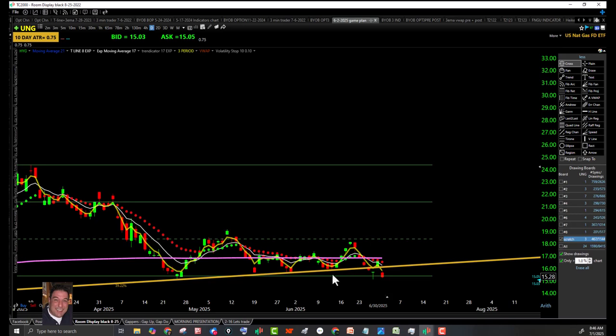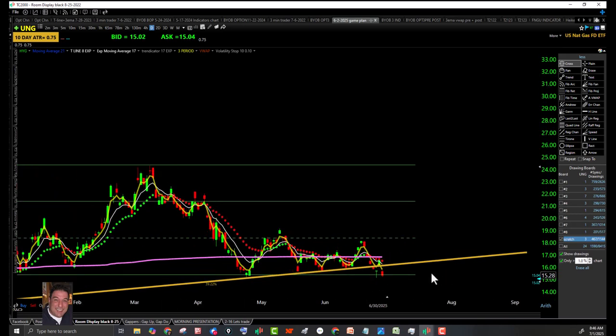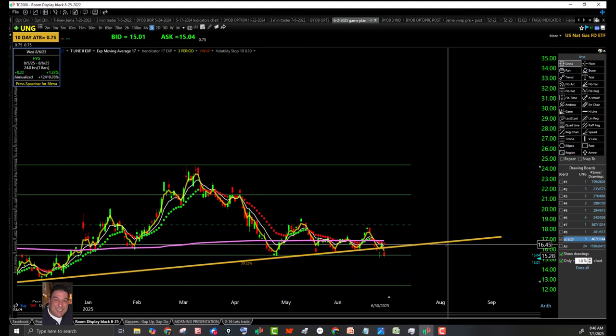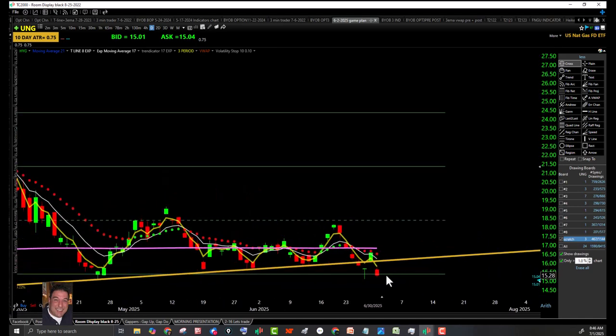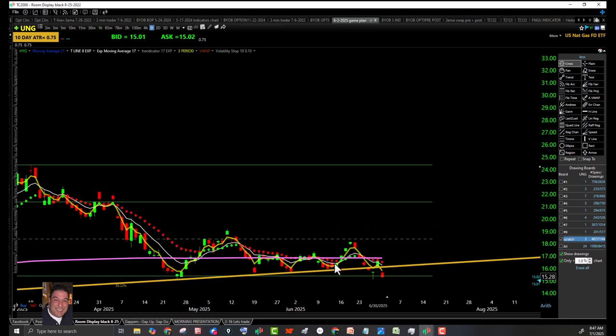UNG's in a downtrend. Here's a low. Look at this, they made a lower low. Notice UNG is in the lower third. All right, so that's bearish. They're under the uptrend line. That's bearish. They're closing candles under the bearish trap. That's bearish. And underneath the 17 EMA, the flat 17, also bearish, okay?